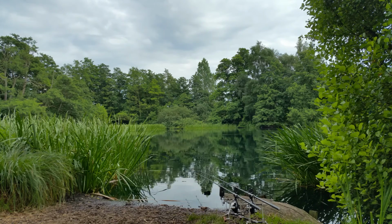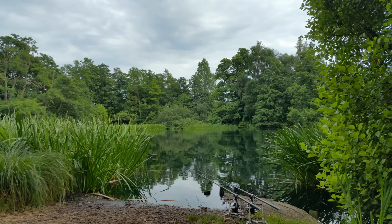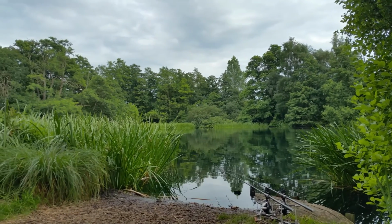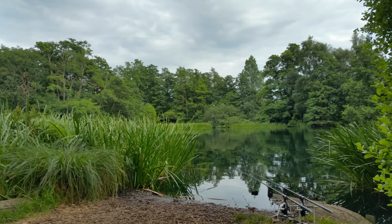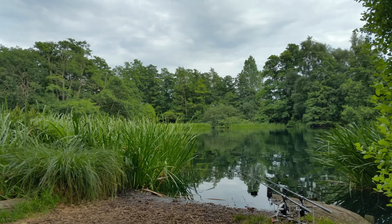Got 2 rods, they're basically going out onto the margins at the rear of the swim. Got 2 rods out there now. The left one's locked up a bit really, let's just see if I can pan right a little bit, I don't know whether you can see it. It's just off this tree. I'm not completely locked up, but it's going to take a bit for it to take line.